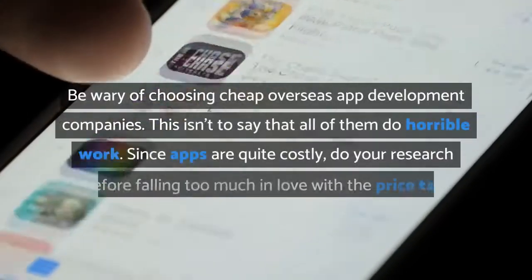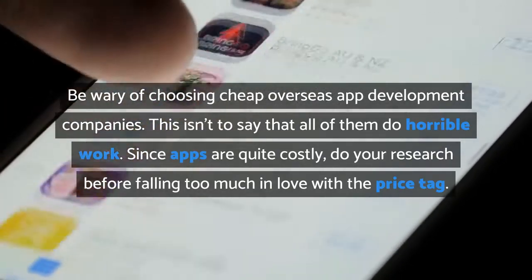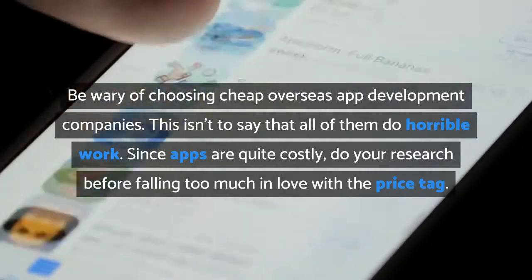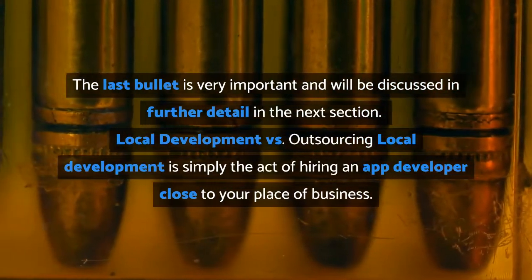Be wary of choosing cheap overseas app development companies. This isn't to say that all of them do horrible work. Since apps are quite costly, do your research before falling too much in love with the price tag. The last bullet is very important and will be discussed in further detail in the next section.